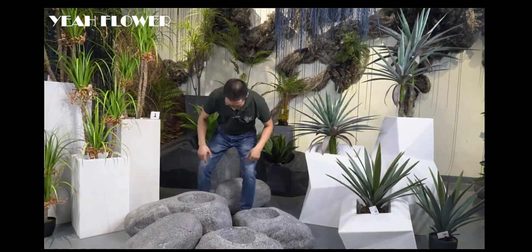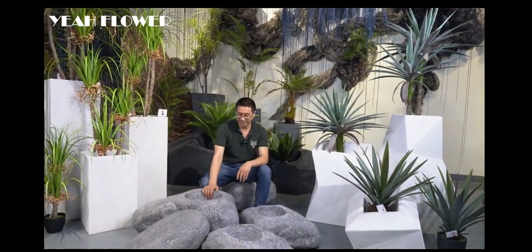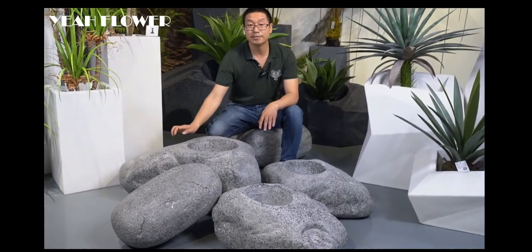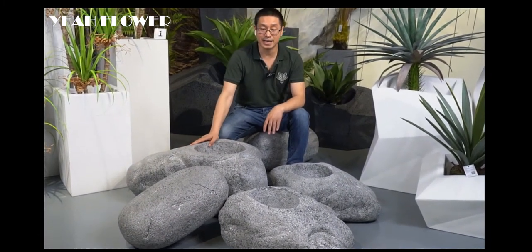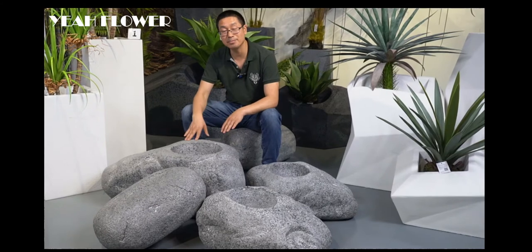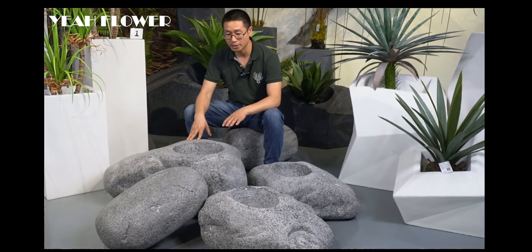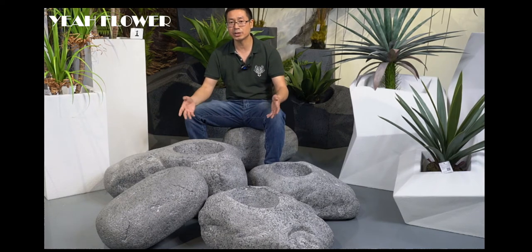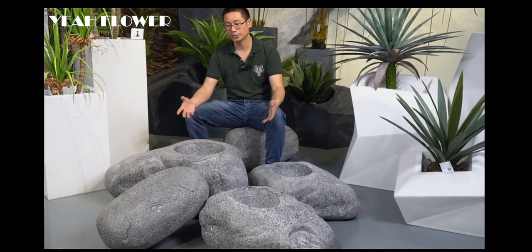Okay, now you can see these are some vases for plants or flowers. This material is fiberglass. Actually, we are specialized in flowers and trees. This is not our main business. One of our friends who makes this is now doing only the domestic market. So if you are interested, we will help our friend to introduce this to you.